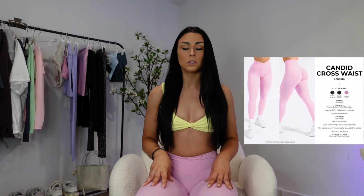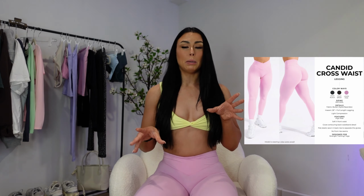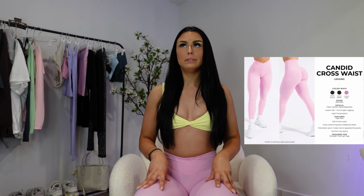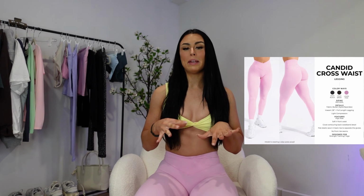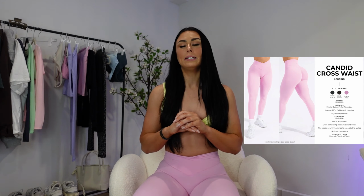I figured since I have this outfit on, we should just start out strong with this because I think a lot of people have questions about the new candid crossover leggings. This was one item that when I saw it in the PDF, I was so excited. I love a really pretty bubblegum pink, and it can mix and match so well if you like that kind of thing with a lot of different colors and pieces. These leggings are coming out in 3 colors as well, so if pink really isn't your vibe, but you love the crossover look of the legging and the little scrunch, you will love these.